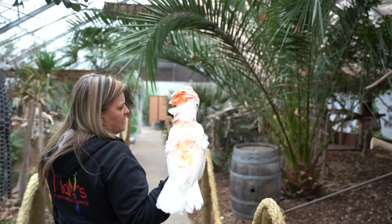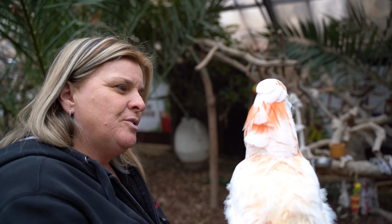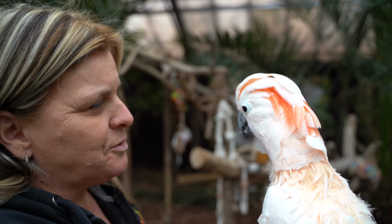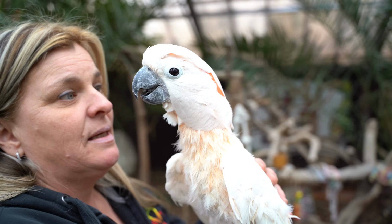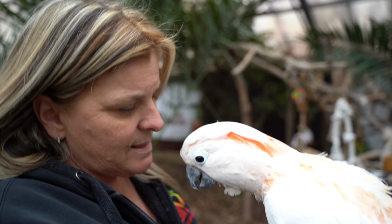They can be very cuddly. They can be very cuddly, but they're also very, how do you say it? Affectionate, but they're also monsters, little gremlins. They can change their mood within seconds. Yes, they can bite a big piece out of your lip.